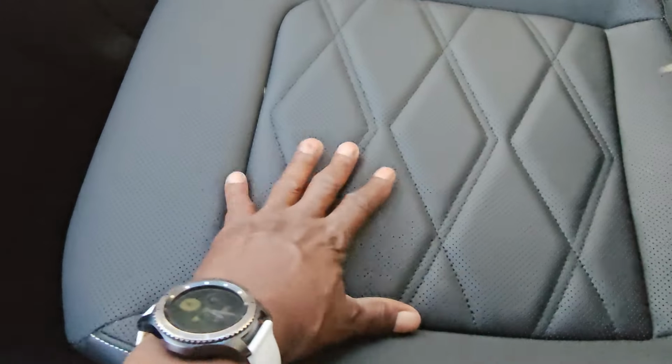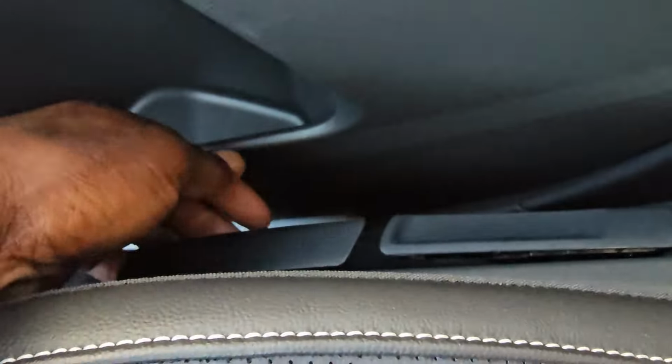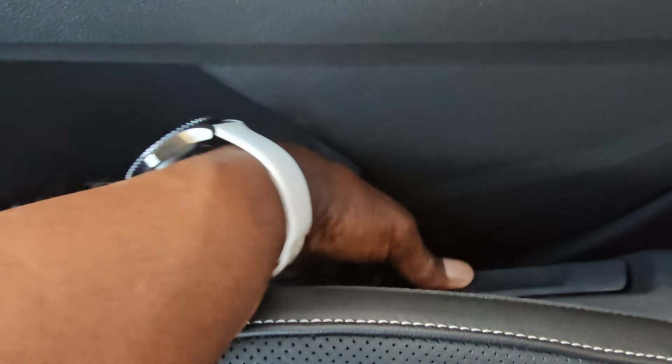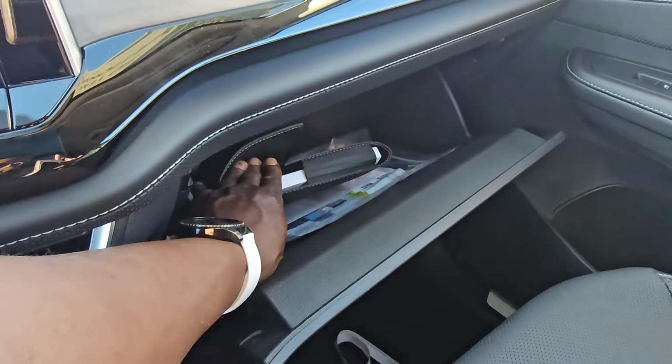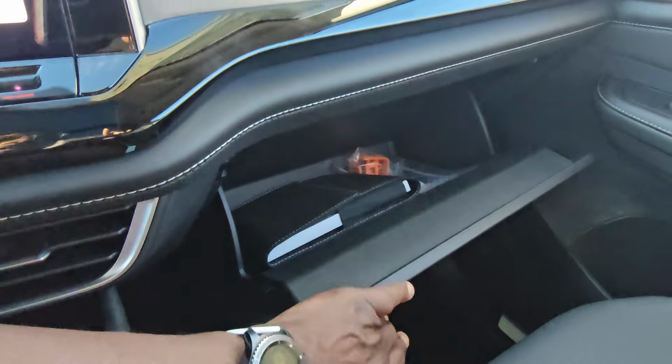Here's a look at those seats, that diamond stitch setup. This seat over here is going to be manually adjusted. There's a loop right there to adjust that. Over here on this side, there's two handles. There's one for the seat back up front, and the one in the back you raise or lower the seat in a pumping fashion. Over here in the glove box, there's your manuals right there, tire warranties. You also have seat belt clip protectors right there.